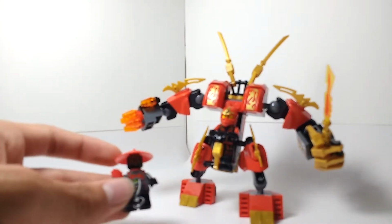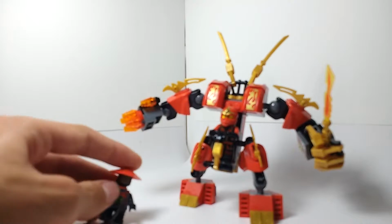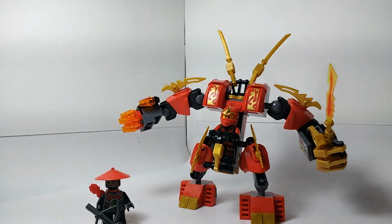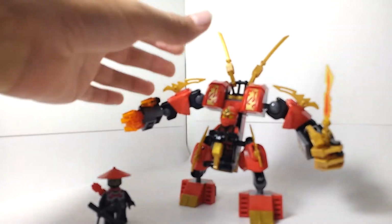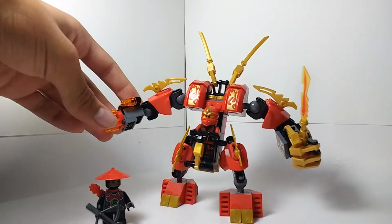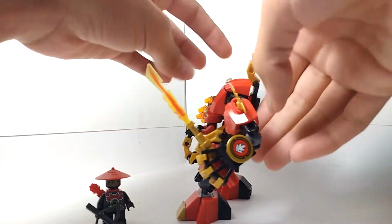Scout, I guess, the Stone Warrior Scout is not really all too great. He's just, I guess for army building, if you collect enough of those, you can build a whole stone army, but he's not really anything too special at all, but he's still a nice figure to have, I guess. Another thing that also is included in this set is this Elemental Blade of Fire, which is not exclusive to the set. It did come with the Temple of Light set, which I actually do have, but yeah, so there really isn't anything else to this mech.